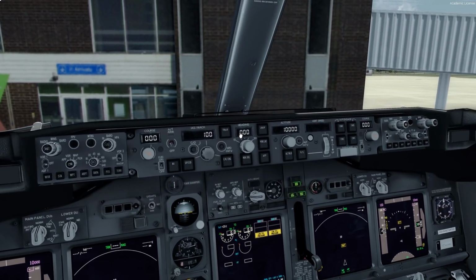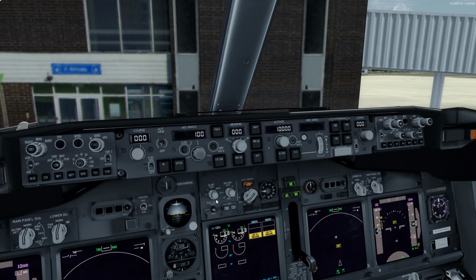Requesting clearance. MYA541 with the ATIS request clearance. MYA541. Expect clearance within 2 minutes. Roger. So we expect clearance within 2 minutes, that's fine. I'm just setting up the MCP and everything. We've set the auto brake to RTO. VORs, data and traffic and everything there on.